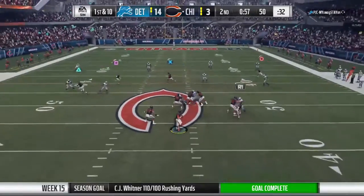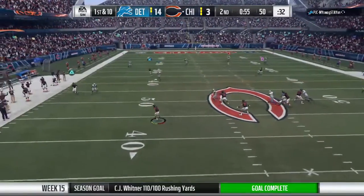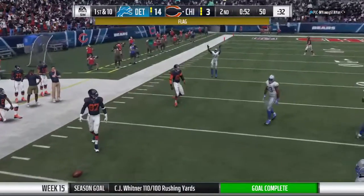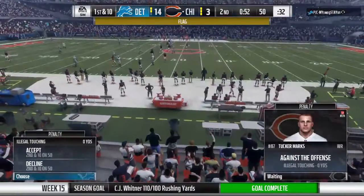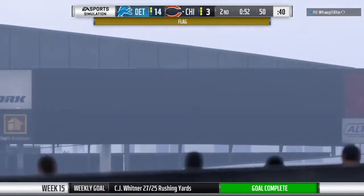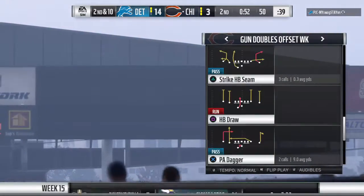From the midfield stripe, they'll look to throw. Forced out to his left. And a flag comes in as that one falls incomplete. Well, let's see who this is on. So this will be accepted as it moves the offense backwards.